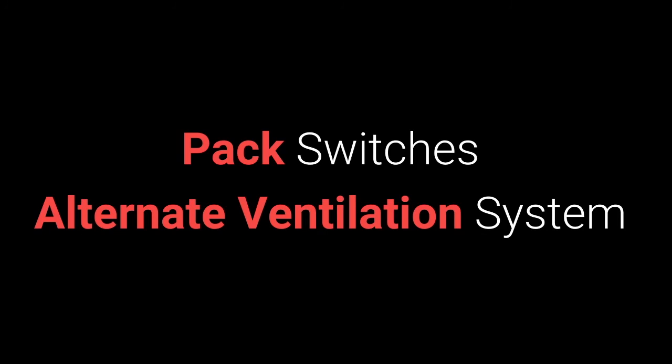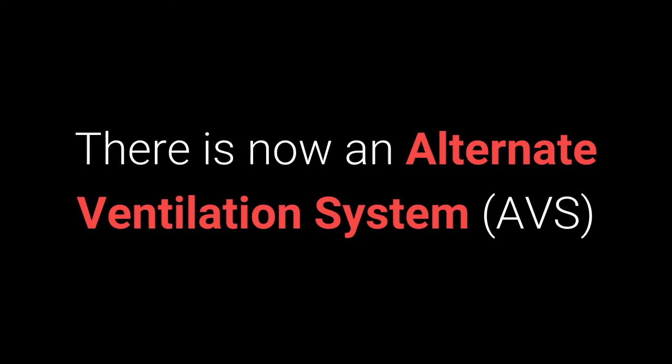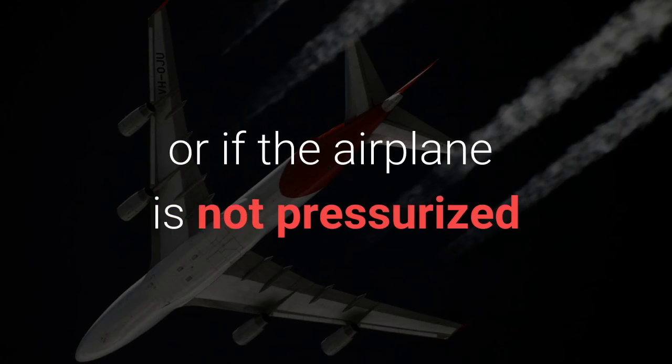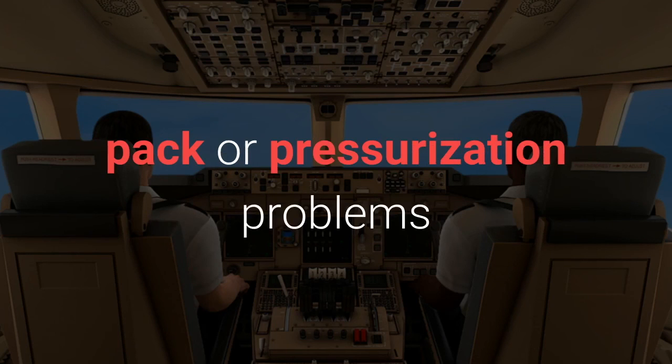Pack switches and alternate ventilation system. Pack switches are now push button switches replacing the rotary switches of the 747-400. There is now an alternate ventilation system, or AVS, that can be used in the event all three packs are inoperative, or if the airplane is not pressurized. The switch allows ram air to be directed into the flight deck as an alternate source of air in the event of pack or pressurization problems.